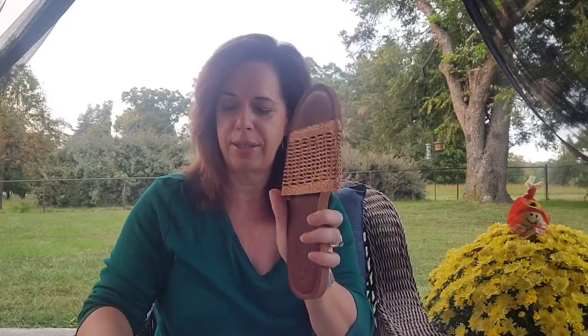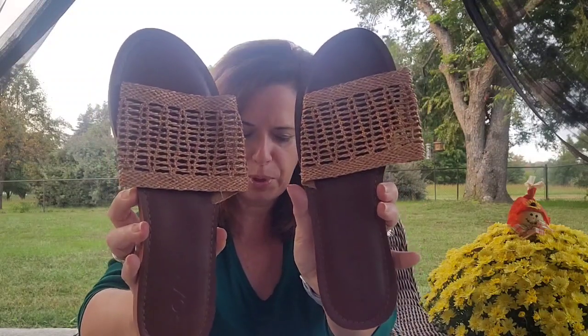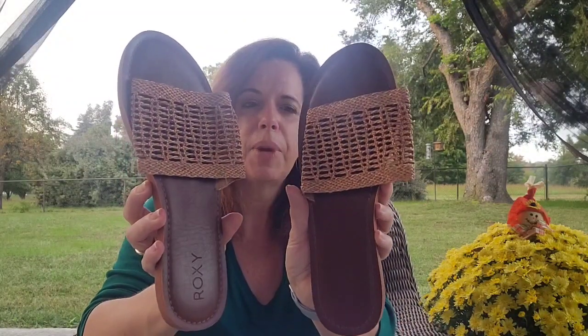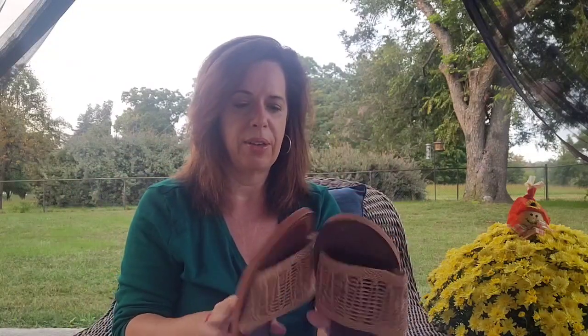Okay. The next pair, Rothy. Pair of sandals. I was hoping to get some boots. We'll see. All these sandals may not move that fast right now, but hey, some people do buy them all year. What size are these? I bet there's no size. But they look pretty big, so I think they're about a 9.5 or 10.